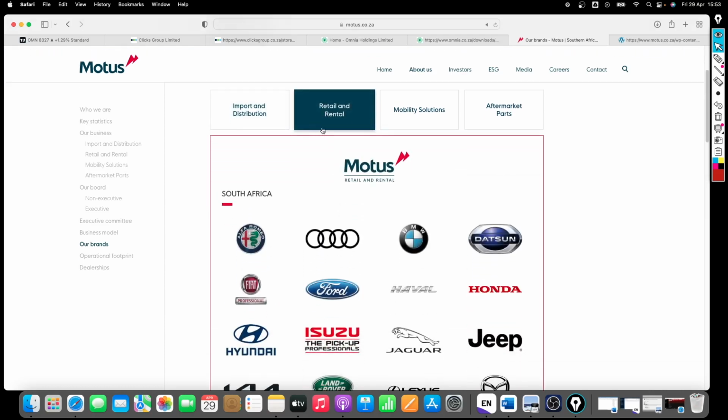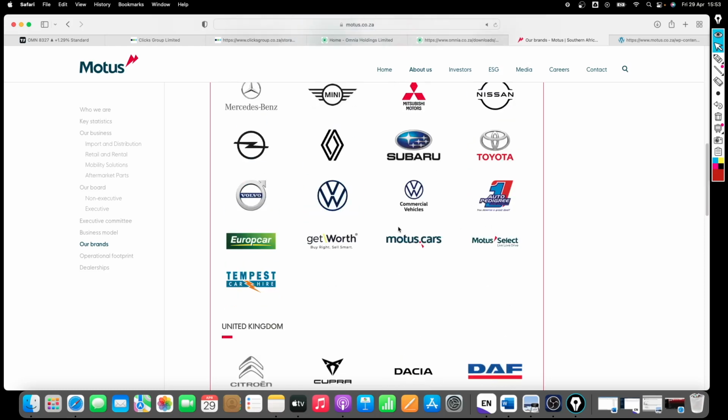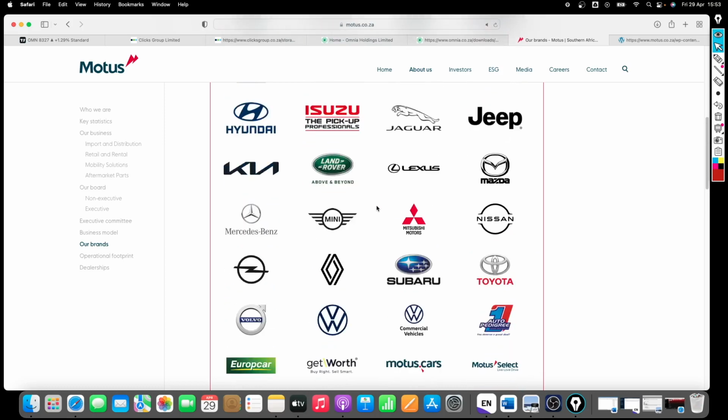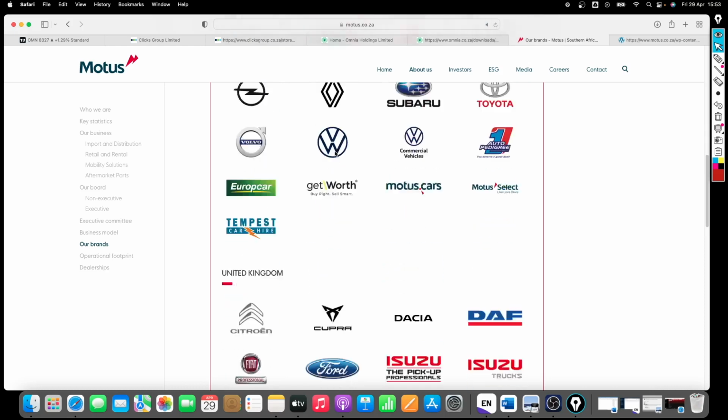Then they're also involved in some retail and rental of other cars, including big names, German cars like BMW, Audi, Alfa Romeo. Okay, Alfa is not a German car, I think it's an Italian car, but they have Honda, they have Jeep. So you can see from the list of the cars that they have most brands, including Mini Cooper, but Mini Cooper is part of BMW as well.